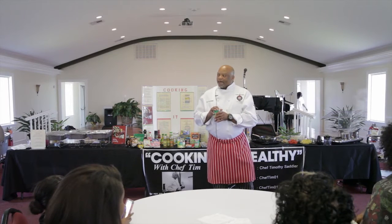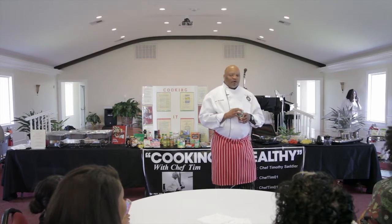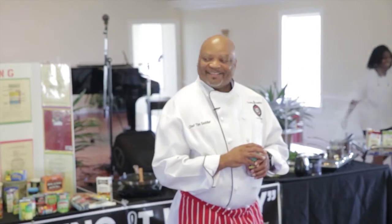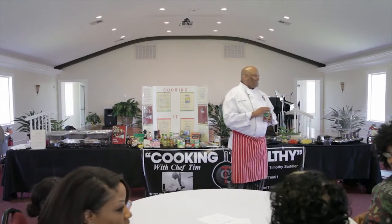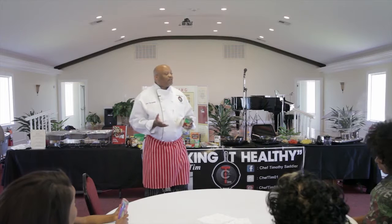Now, when you pop the top, how many of you pull the juices out, put it in the pot, and boil it for about an hour? Well, these vegetables are already done, if not overcooked. So you do not need to cook them, right?